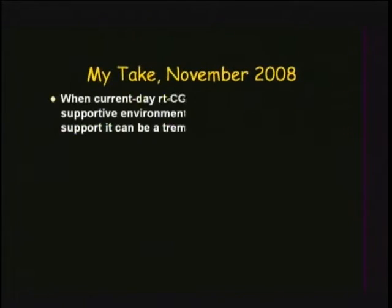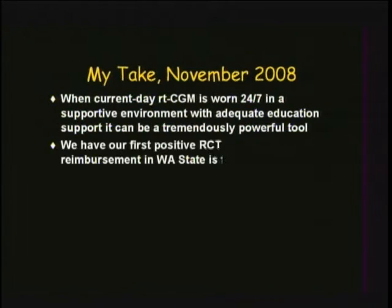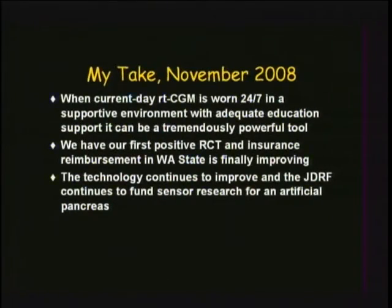So where we are right now, when current day real-time CGM is worn 24/7 in a supportive environment with adequate education support, it can be a tremendously powerful tool. We have our first positive RCT, and insurance reimbursement in Washington State is finally improving. We are for the first time seeing insurance here in Washington covering this technology. The technology continues to improve, and the JDRF continues to fund sensor research, because where this is all going, obviously, in the future is hopefully an artificial pancreas, a closed-loop device.